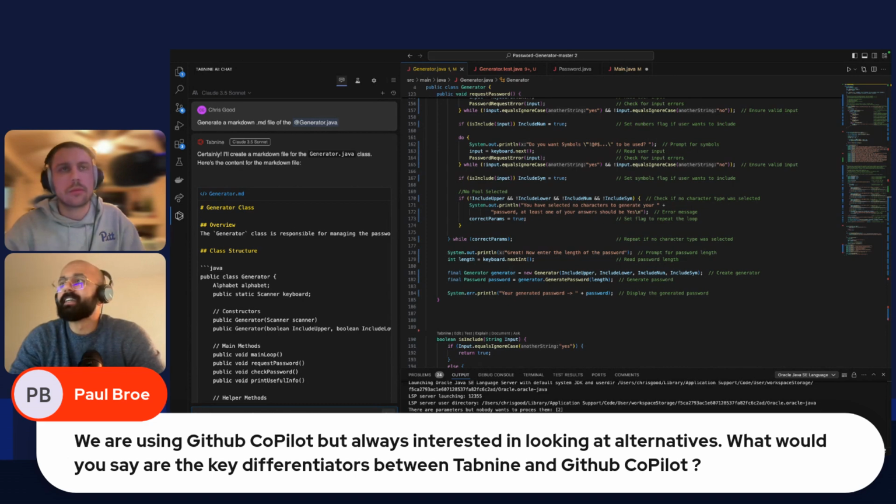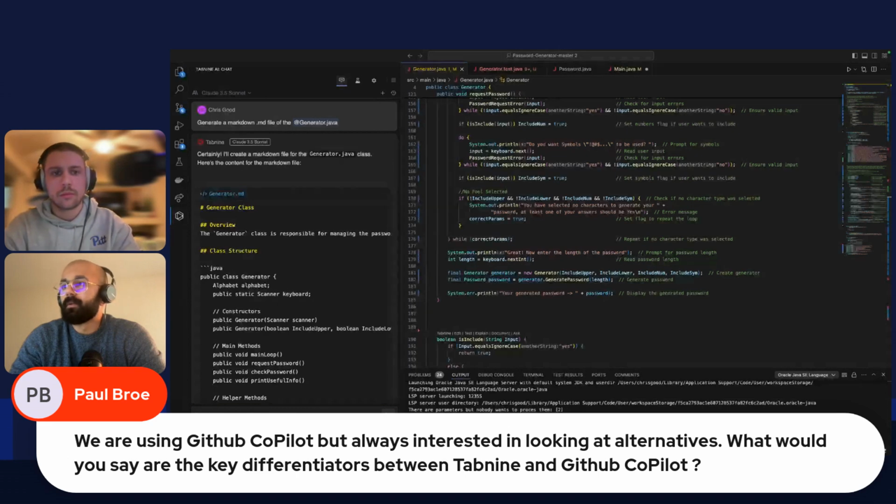I'll take a pass at this again as well, Chris, and then please add on any additional color that you think I missed. So going back to the start of this presentation: private, personalized, and protected. The first one is regardless of how you're using Tabnine, the default is always that Tabnine never trains on your code or data. So we're completely private. Second, you can deploy this air-gapped on-premise, which I don't believe you can do with Copilot today.